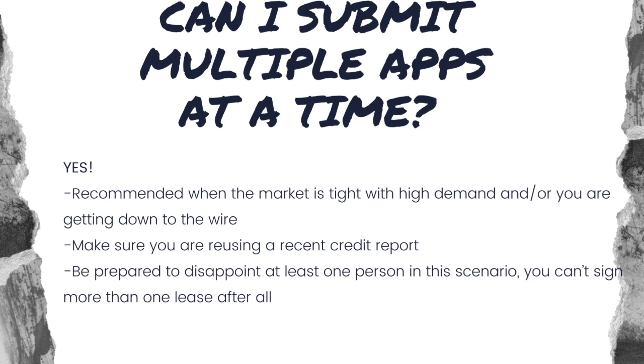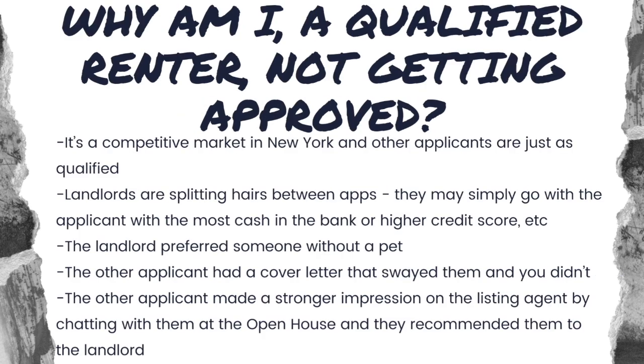Other agents may balk at this, but as someone who works with renters, it is better to have multiple acceptances and send the awkward decline offer email than to have no apartment to move into at all. I'm well qualified and my apps keep getting passed over. What gives?